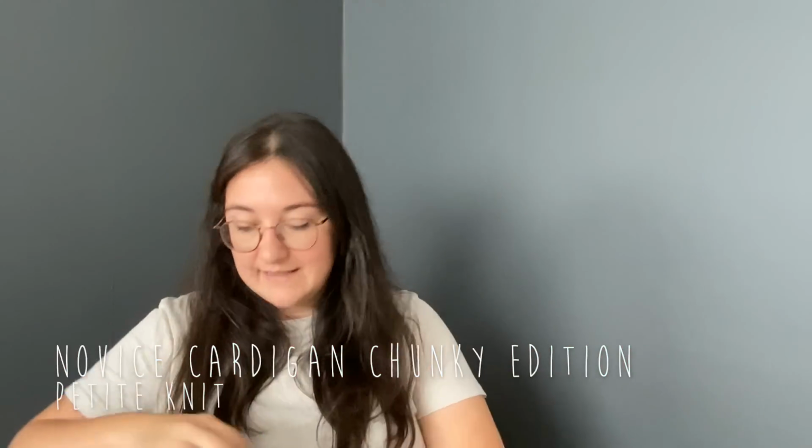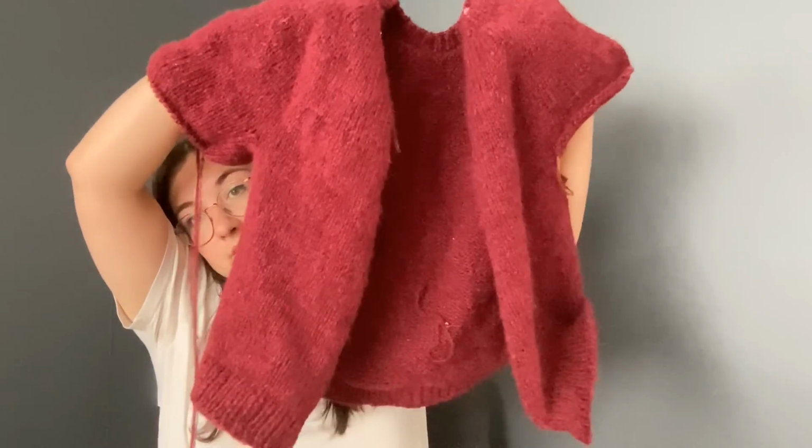This is not something I've designed, so you can get a bit of a refresher before I jump back into a design. This is the Novice cardigan by Petite Knit. And I just started this last episode. I started this the morning of the last episode, and if I'm honest, if I wasn't so focused on my other test knit right now, I think this would be done because it's great and it knits up super quickly. So here we go.